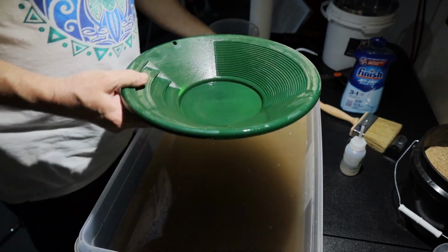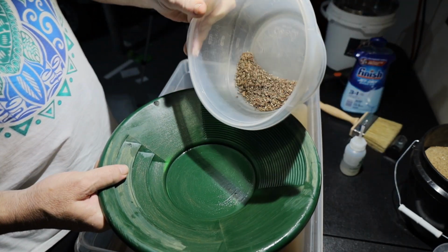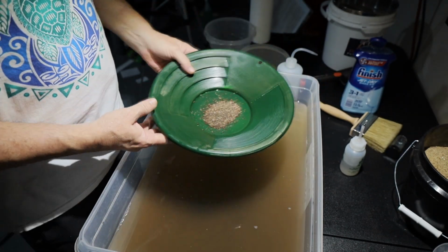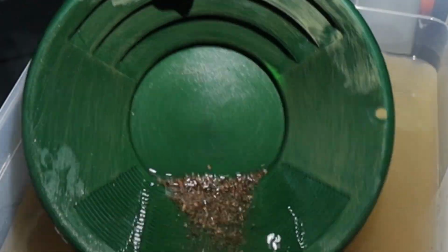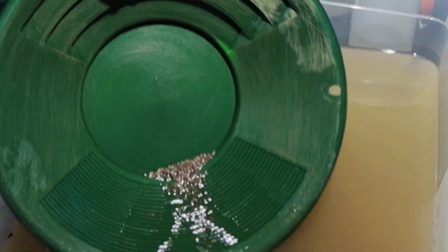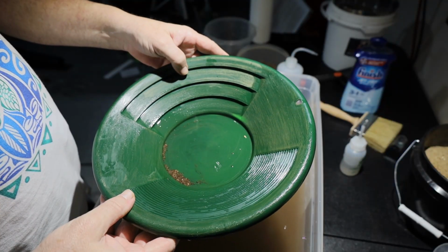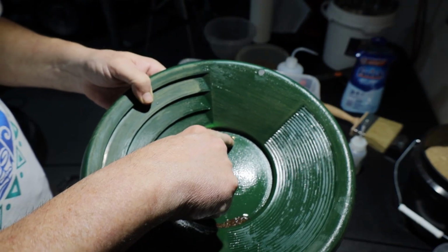Alright, let's get to the other stuff. Which one do you think I should do first? I don't think I'm going to get too much gold in this one. So let's go ahead and start panning this out. So this is my +20. I said that and I just sat there and found I see a piece of gold right there. That is insane. Alright, let's pan it out. I can already see some gold. One piece right there. Nice piece too, it ain't bad. Nice chunk. Can you see it?